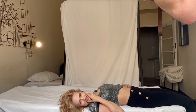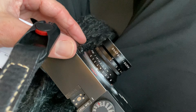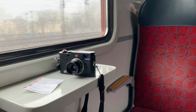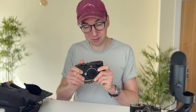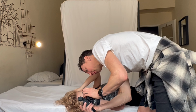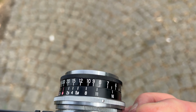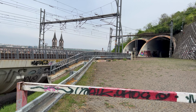Now, I was using an M240 with something like a 25 f4 Snapshot-Skopar R lens, zone focus, and it's way faster than trying to nail focus with an autofocus lens. So, small compact lens on this camera. This is my camera of choice for speed when shooting street stuff. As I say, I was actually using it mostly for portraits, but I was using it to test a vintage Nikkor lens. Maybe I'll bring up some footage, and maybe I'll share that in a future video.